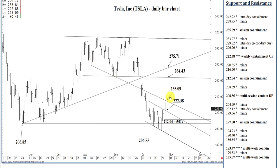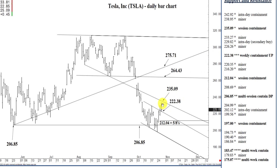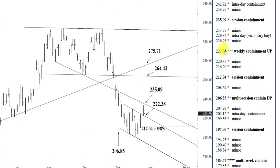This line study, this trend line can contain daily buying pressures. It is in reach today, actually, above 222.38. And once again, if we push through 229.82, 235.09 likely, where we can place a daily high.